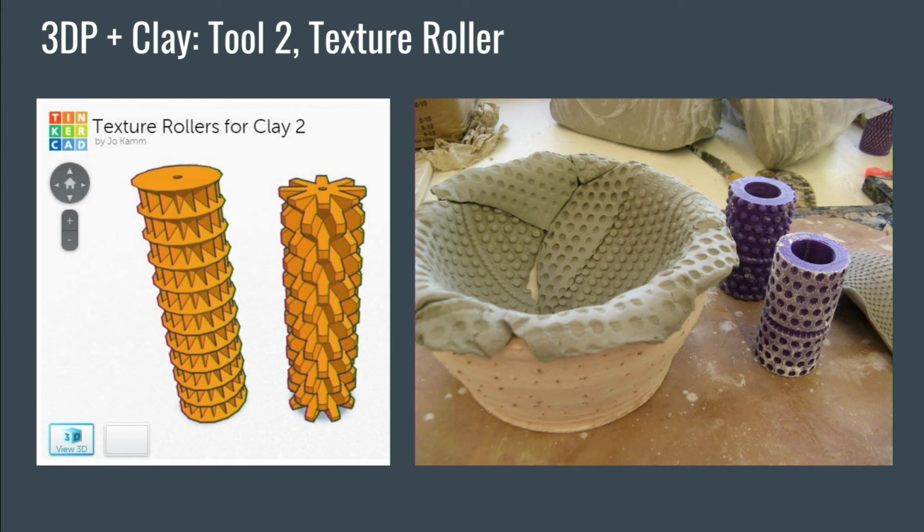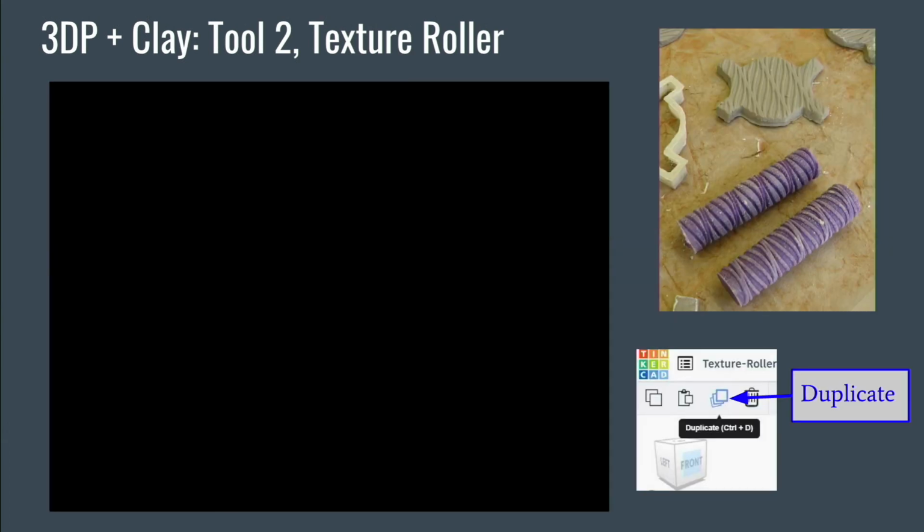What is digital good for? Why bother with this when you could just use bisque rollers? You could use bisque stamps. You already know how to do this stuff. Making tools is not new to you. But digital does have some distinct advantages. Over here on the right, you can see that there's a positive and negative relationship that you can very easily do. And I'm going to show you that in here. OK, let's make this happen.